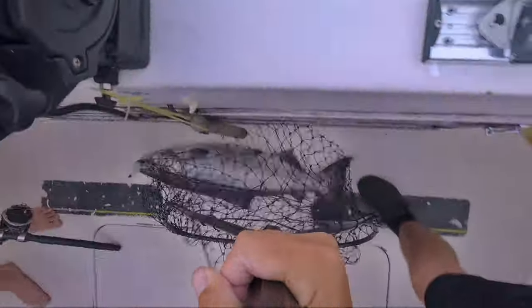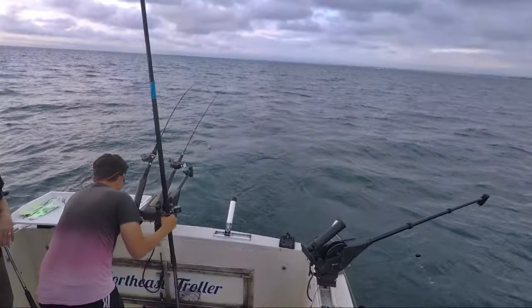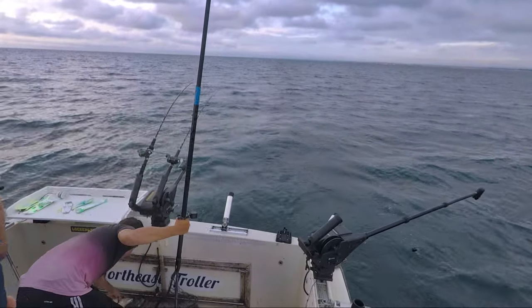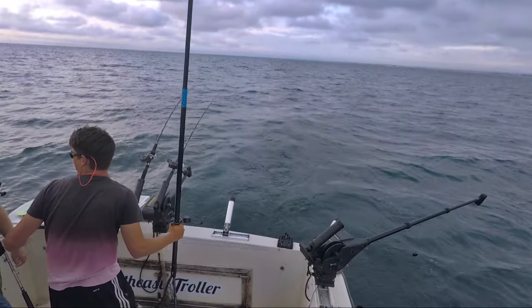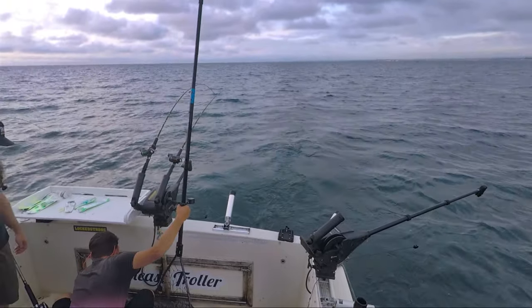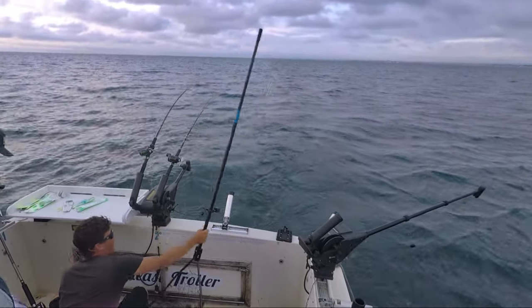And with that last king salmon also coming on the Oscar J-plug, just like a king and coho before it, that completed our limit for the afternoon, and we were actually starting to lose light relatively quickly, and we needed to get back to the dock so we could clean our fish and get to the grocery store so we could get some snacks for the next day.